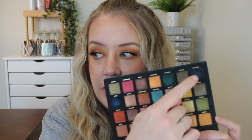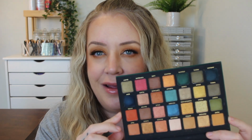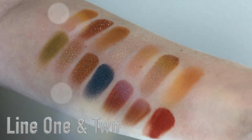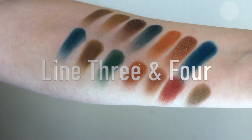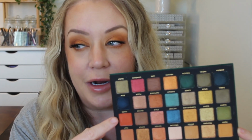These blues here and here are cream to matte. This green here is cream to matte. Get a nice sharp angled brush and do the lash line with those dark colors, and then put some of these pops of just the blues all over the lid, or that beautiful cranberry color, or the orange is what I've got on today.